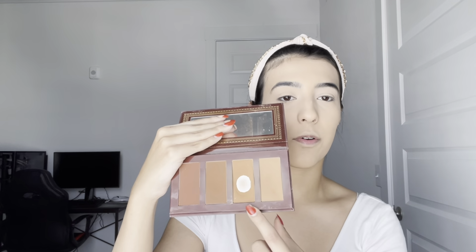I'm gonna be using this angled small brush to apply my bronzer. I'll go into this Ace Beauty bronzing palette, and I'm gonna be using this one right here. As you can tell, I do use it all the time. The same bronzer, I actually do apply some on my forehead, just a little bit.